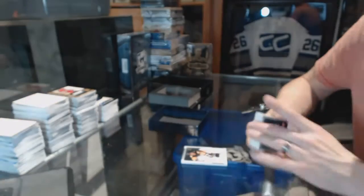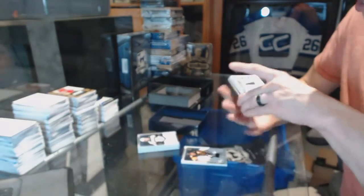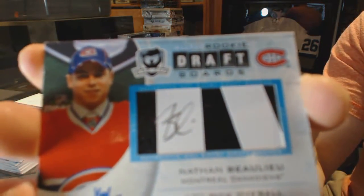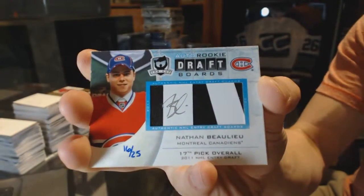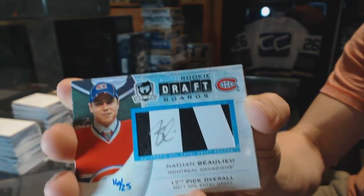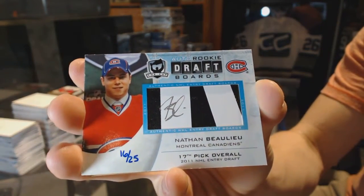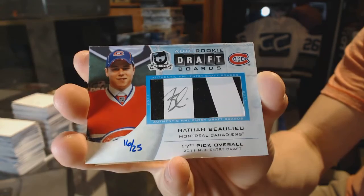1 of 249 for the Wild, Matt Dumba. Oh, nice. We've got an auto rookie draft boards numbered 16 of 25 for the Montreal Canadiens, Nathan Beaulieu. 16 of 25 for the Canadiens, Nathan Beaulieu.